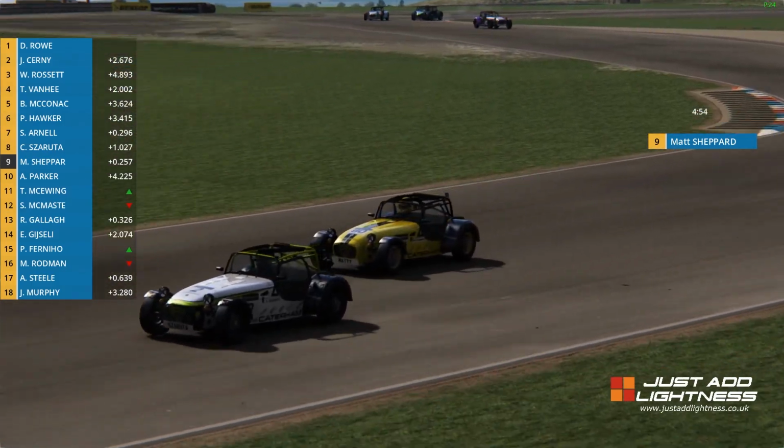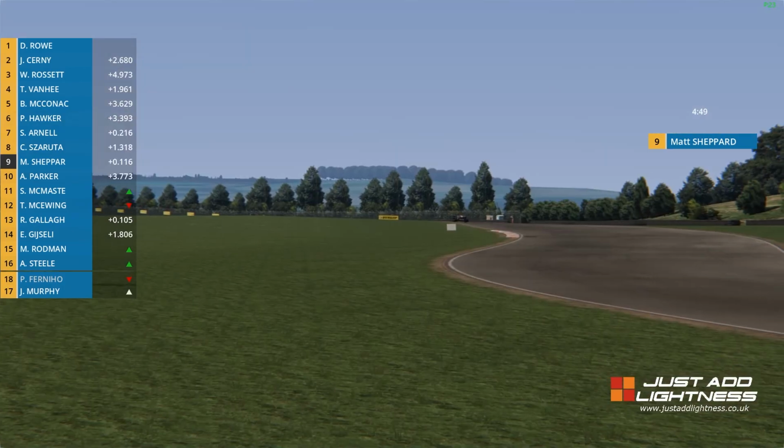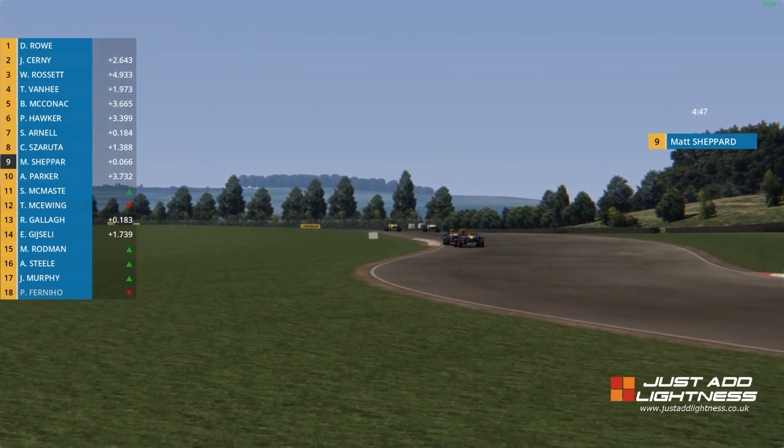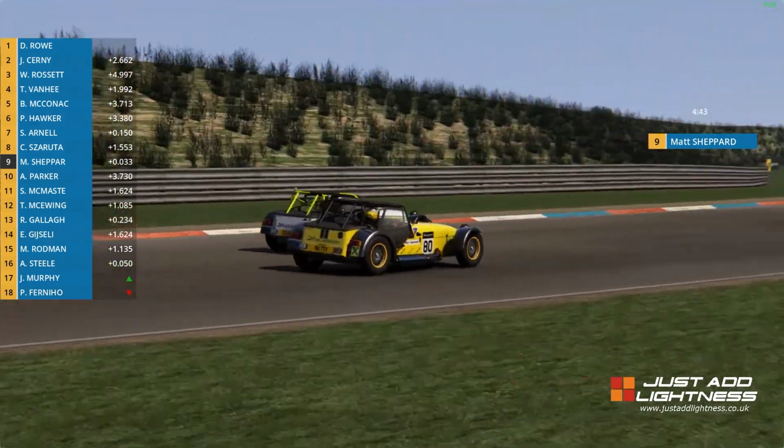So Rowe's got a pace that isn't losing him too much time. He's losing, let's say, a couple of tenths per lap. But that's fine, just nice and steady on those last couple of laps, and you can get it to the flag. Now these two are getting reacquainted, Matt Shepherd and Christian Zaruto.